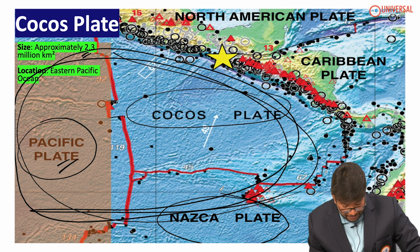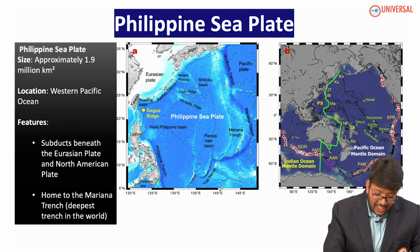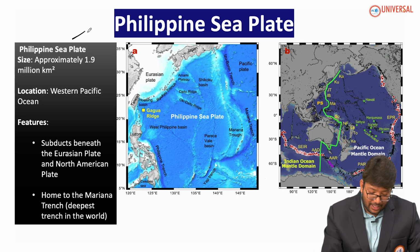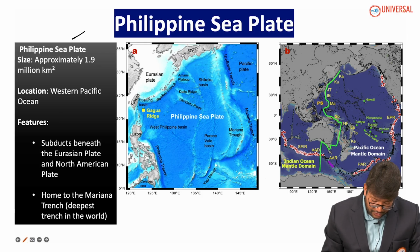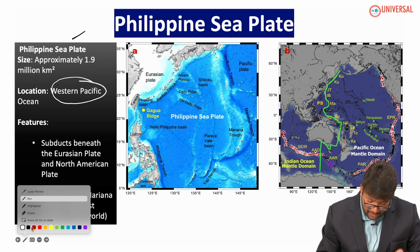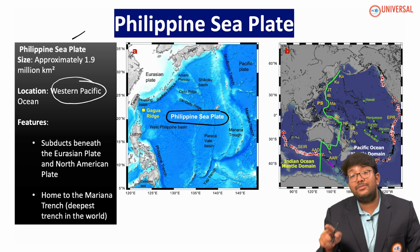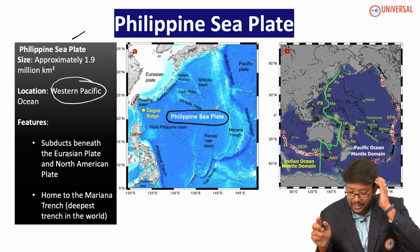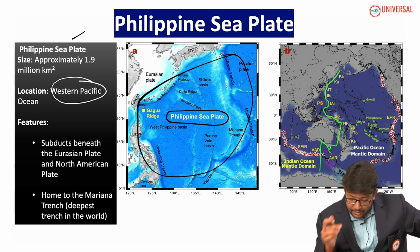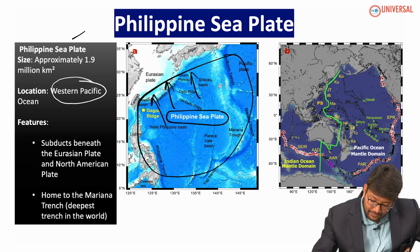Okay. Now, third is Philippines Sea plate. So Philippines Sea plate size is approximately 1.9 million square kilometer, and the location is Western Pacific Ocean. Remember, and if I draw on this particular area, so this is our Philippines Sea plate. As you can see, Philippines Sea plate comes under Pacific plate only. This whole area is convergent boundary area. So Philippine Sea plate is colliding with the Eurasian plate like this.